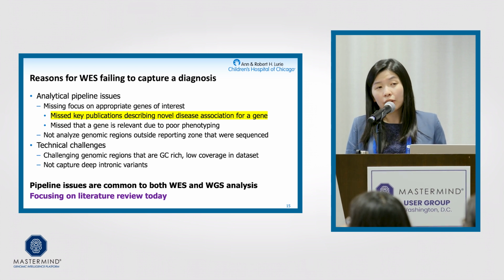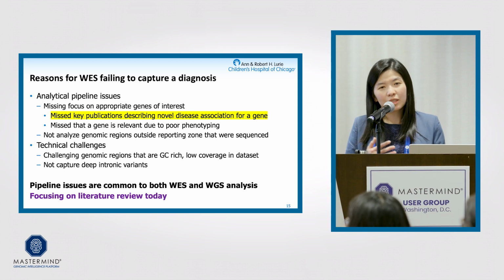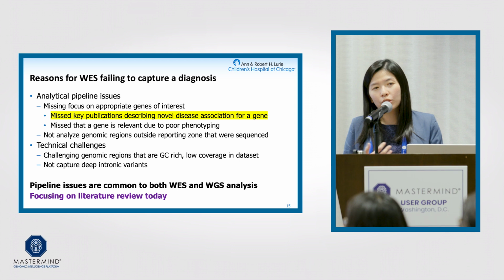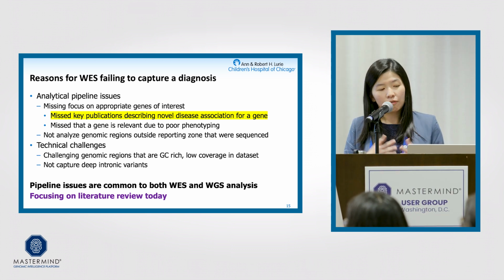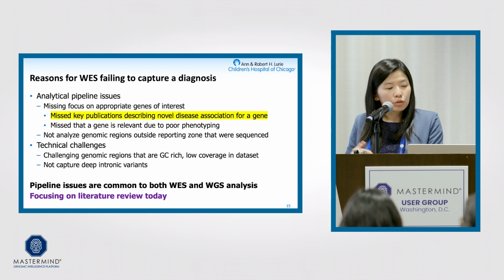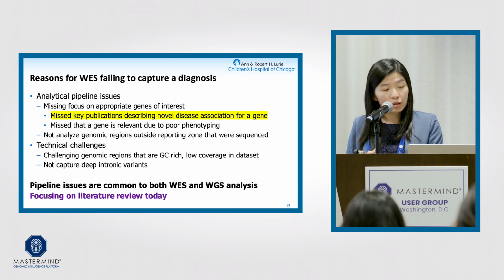It could also be due to the fact that the providers miss some phenotype that could be relevant for a patient. When we do whole exome or whole genome, you're really looking at the phenotype and then coming up with a gene list of focus for analysis. So if the providers had missed that phenotyping step, you could fail to pull up genes that are relevant for the analysis. That's one thing we're working on to improve.